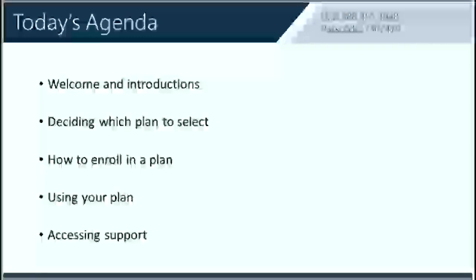So let's begin by quickly going over today's agenda. We'll start with a very quick welcome and introductions of our amazing speakers today. We'll go over how you can decide which plan to select. We'll talk about how to enroll in a plan and what you need to know. Of course, you'll want to know how to use your plan, because what good is a plan if you don't know how to use it? And then finally, we'll talk about where and how to access support when you need it or have questions.